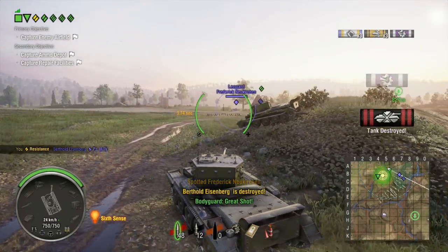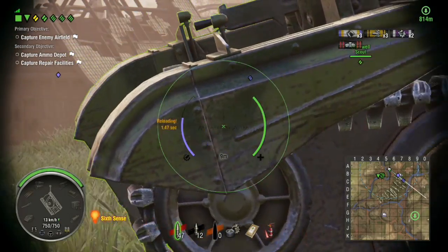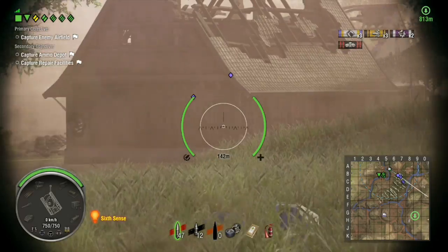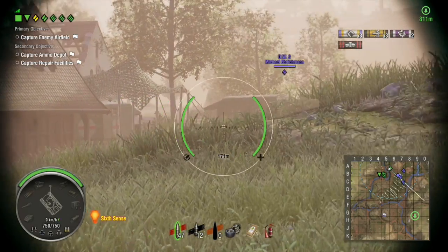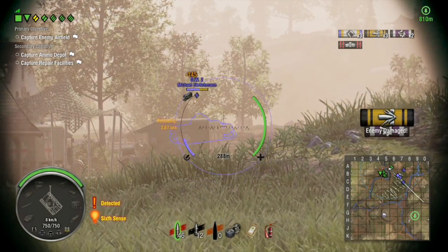But at this point, I have got this upgraded. Like I say, there is just the one upgrade pack for this Cromwell, so I just stuck it on after that first match. But yeah, the Snakebite, that's a very good saving. In fact, it's a 65% saving.